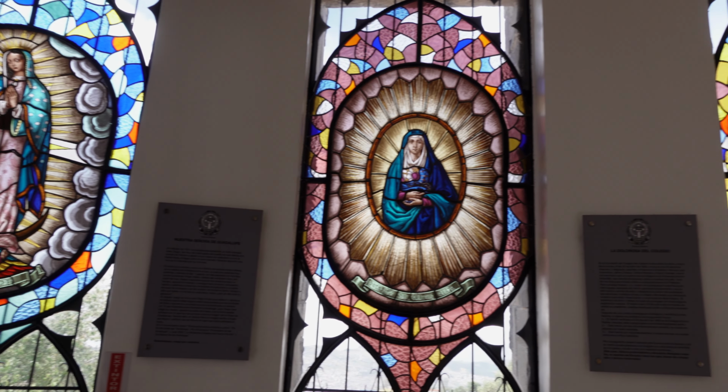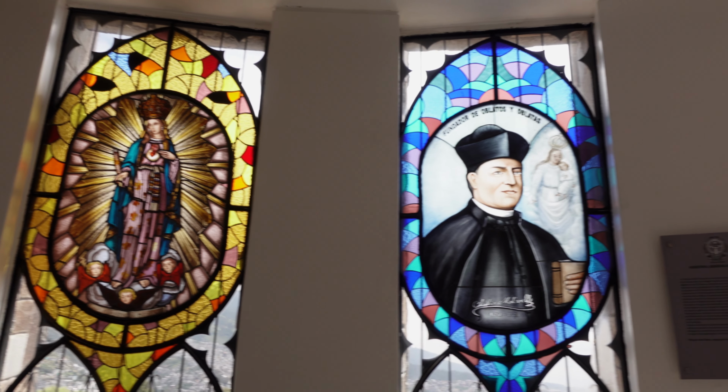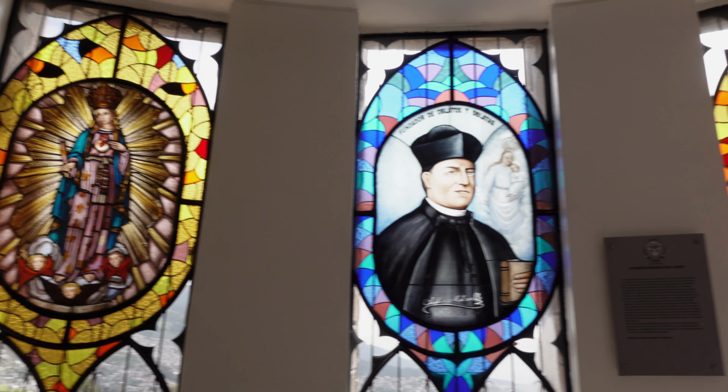They have a nice display here with stained glass of churches around Ecuador when they were built in history, and some of the virgins and saints. Very nice. Wow, check this out. Spectacular view up here.